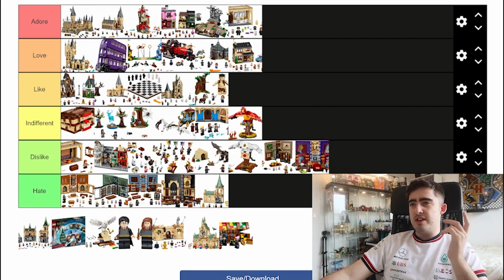I do wish they gave us a third building, preferably the Shrieking Shack, and made this $100 rather than just giving us 2 buildings and made it $70. But I'm picking at straws here. It's definitely one of the best LEGO Harry Potter sets released in the 2021 wave. Not as good as the Chamber of Secrets though.